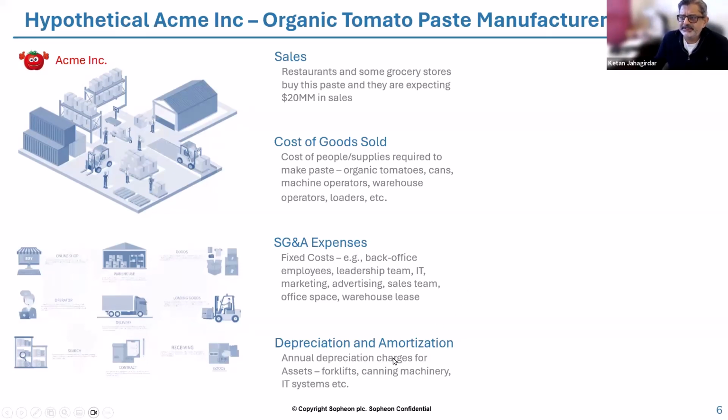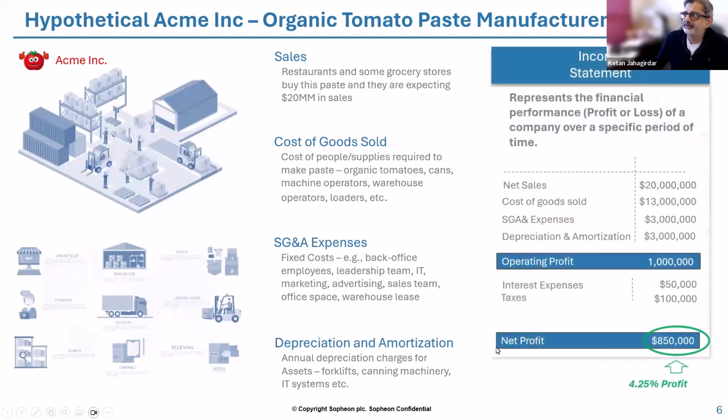And then finally, depreciation and amortization. This is the part of the income statement where companies depreciate or amortize their assets. And this is where CapEx comes into play. That's why I'm bringing this up. So for this example company, you've got net sales of 20 million, cost of goods sold is 13, SG&A is 3, depreciation and amortization is 3 million, income taxes taken out, you're left with 850,000 of profit. This is important as we use this example downstream. So this is the background that we're going to deal with.